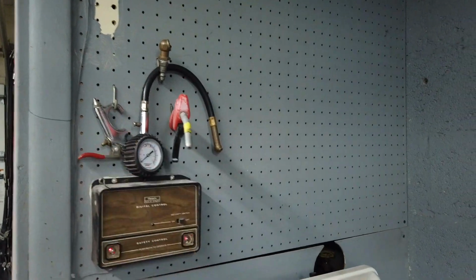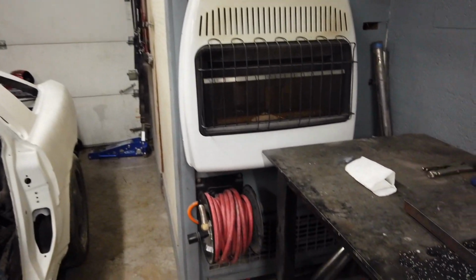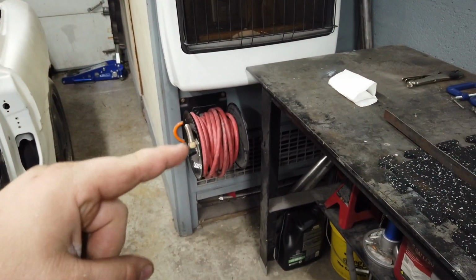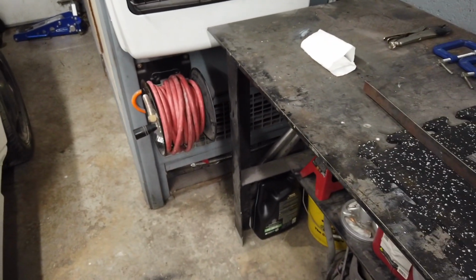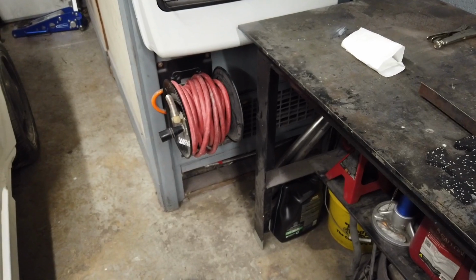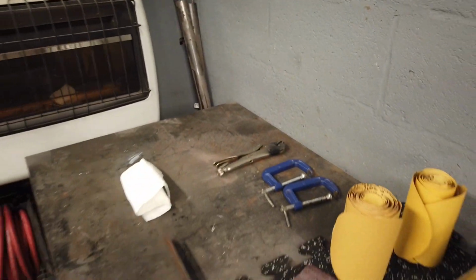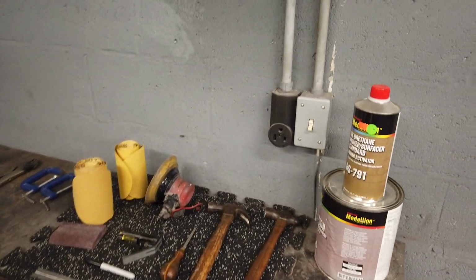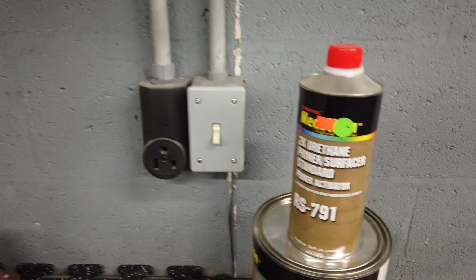blowgun and stuff for filling up tires, whatever, in case I gotta run out the door and fill up a tire on my daily or something. Down here's a hose reel. It says Snap-on, but it's just a Snap-on licensed product or whatever. It's off eBay or something like that, I don't know. Just a bunch of roll cage tubing, just mild steel, light switch, and then this is the 240 or whatever welder plug.